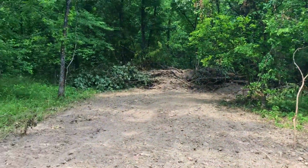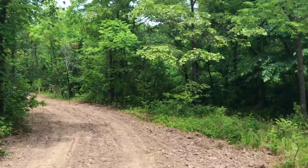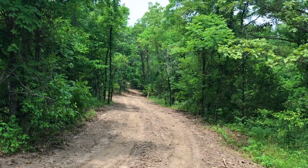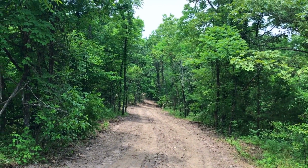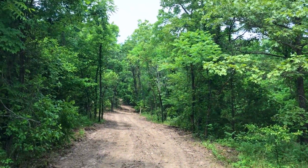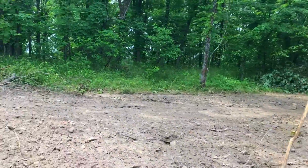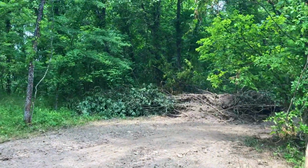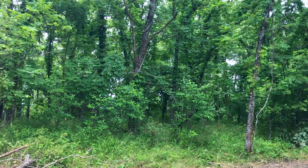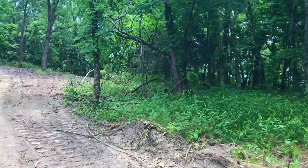This could be a little turnaround spot here on the east side of 18. And it's quite wide. I mean, it goes for quite a ways. It's on both sides, obviously, of that little road. And then there's the county road over there. Excellent spot to turn around. But yeah, extremely level. I mean, this one is nice.